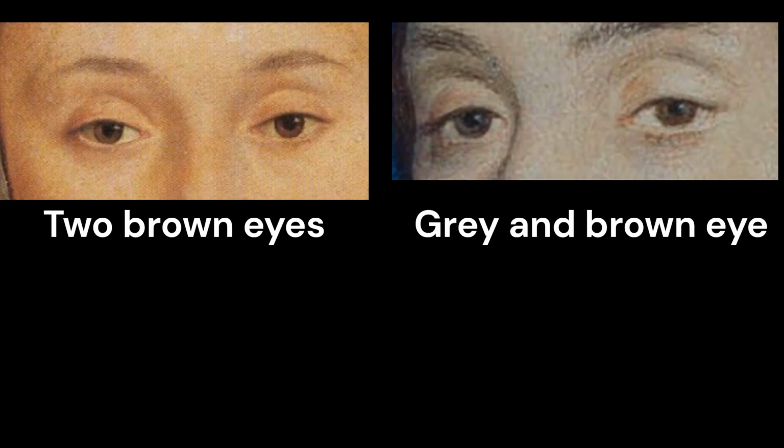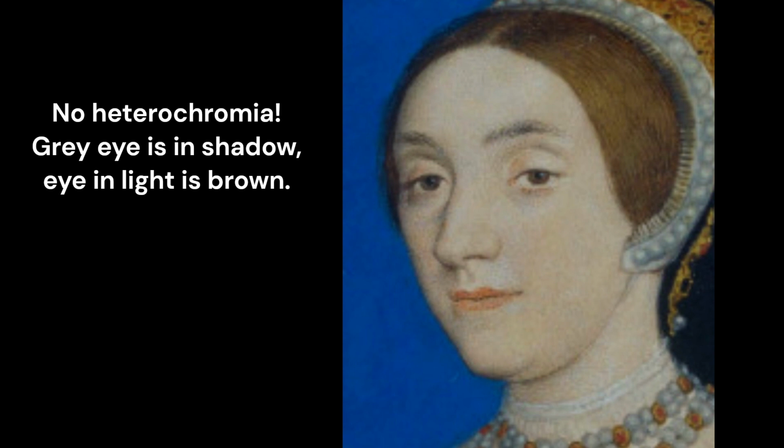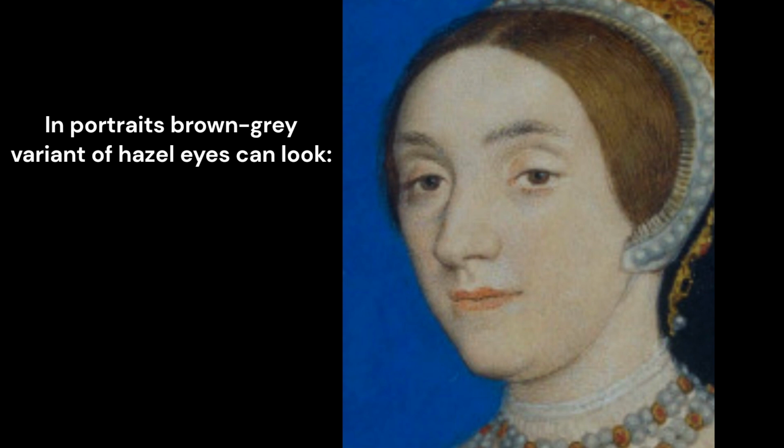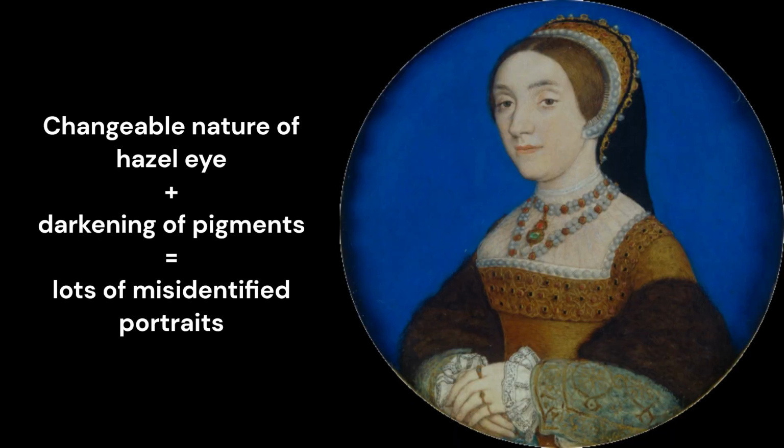Those who disagree with me could point out that Anne had two brown eyes in her known depiction, while this lady has one grey eye and one brown eye. It is not heterochromia. If you look closely, the eye in shadow is grey, while the eye in light is brown. That's typical for hazel eyes. They change hue under light. In portraits, the brown-grey variant of hazel eyes can look different each time: any light or dark shade of brown or grey or a combination of both. Combined with darkening of pigments, it is a nightmare.